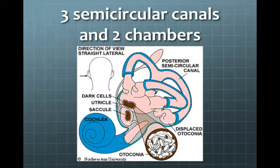Fluid-filled structures lie next to the cochlea. There are 3 semicircular canals and two chambers, the utricle and the saccule. The three semicircular canals detect changes in rotation and angular movements of the head. Hair cells at the base of each project into a jelly-like mass called a cupula. It moves more slowly than your head, pressing on and bending the hairs, sending action potentials to the brain.